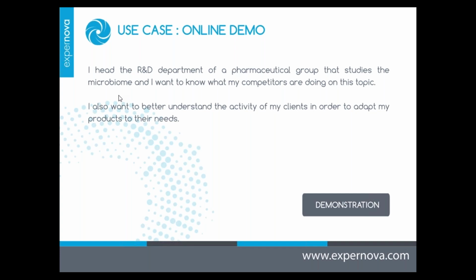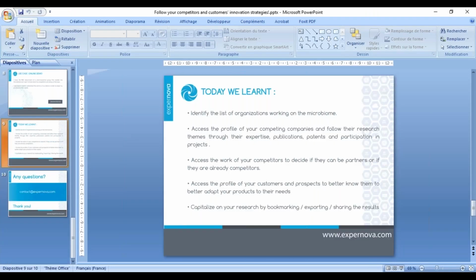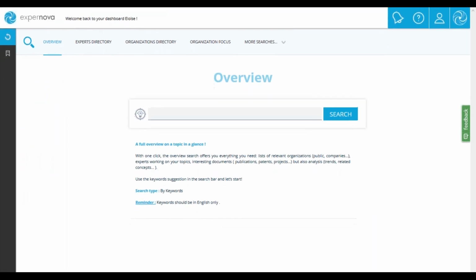So let's move to the Expernova platform. And let's start by running a query. So the first step is to start a search on our research topic, and to do so, you have to enter your query in the search field.